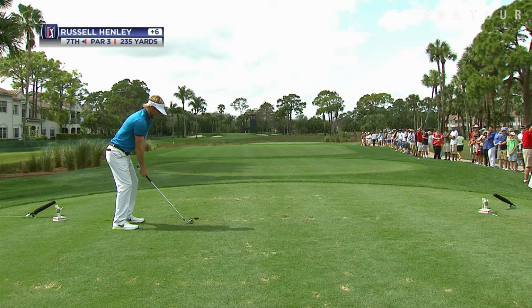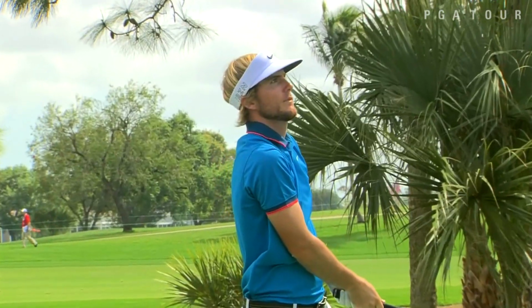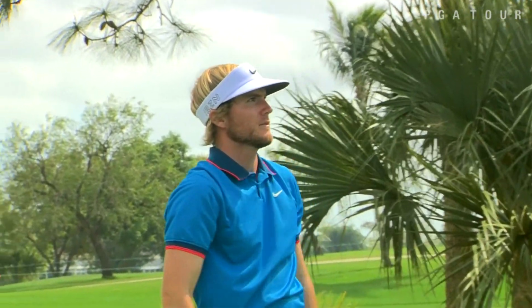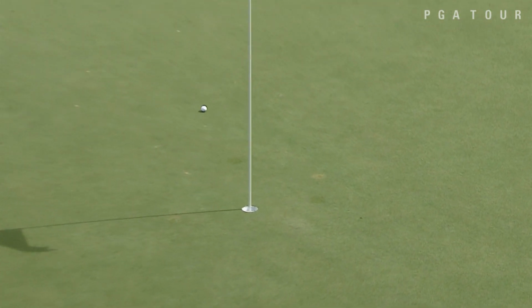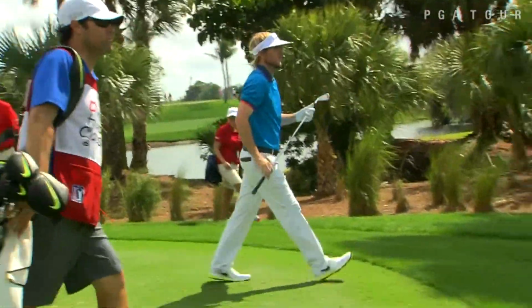Then this at 7, the long par 3. I mean, it was tough. 235 yards today. Not many players were able to hit it close, but this one, off the club face of Henley, never really left the flagstick. I mean, it was gorgeous and would settle just 4 feet away, leading to a birdie.